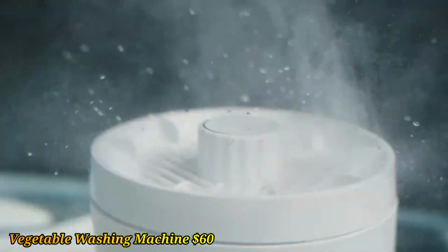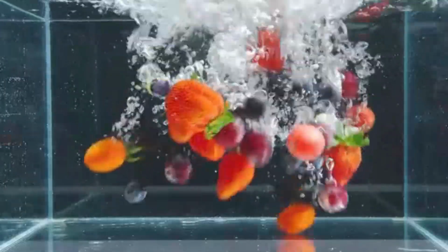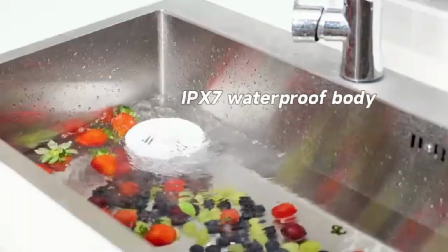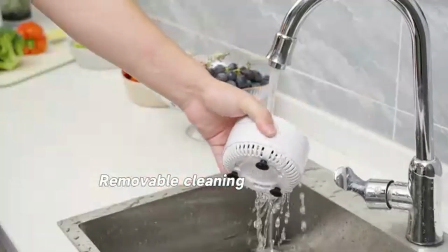Next, Vegetable Washing Machine. An efficient vegetable washing machine that cleans fruits and veggies with powerful water circulation. Ideal for removing dirt, pesticides, and impurities. This compact device is easy to use and ensures your produce is clean and safe.